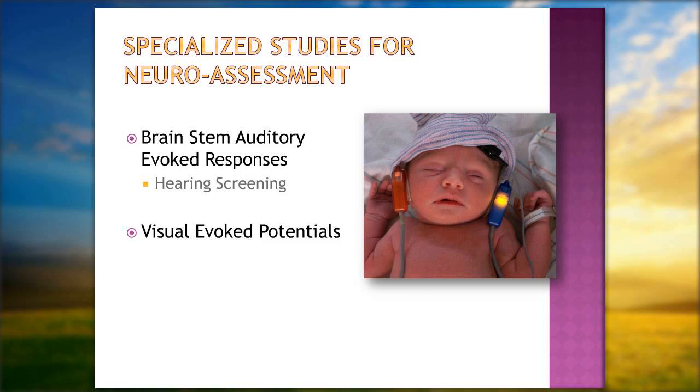Other parts of the world do this a lot more than we do, but looking for visual evoked potentials. They actually put little goggles on babies, and they are looking for the visual evoked potentials and the rate of that. And what they have found in some countries is that in babies who have post-hemorrhagic hydrocephalus, as that increases, the number of visual evoked potentials will actually drop as that pressure increases and pressure on the optic nerve is happening. So just kind of interesting to see that those things are happening in other parts of the world.